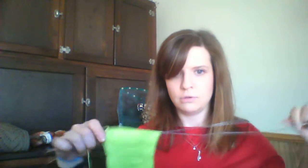And the cable's pretty flexible. These are the 2.25 millimeter size US ones. And I think that this is a 40-inch cable.